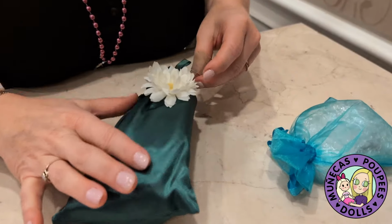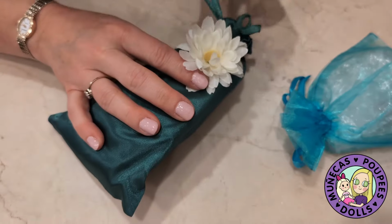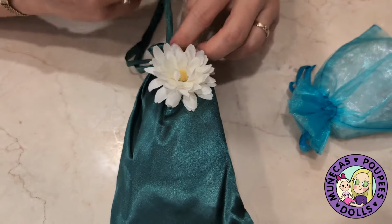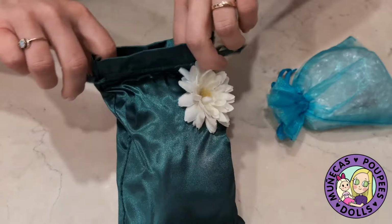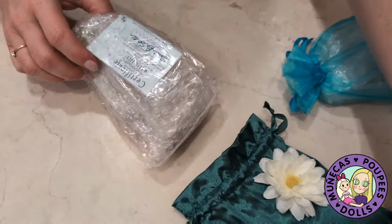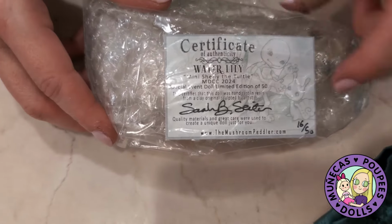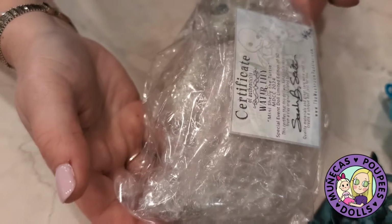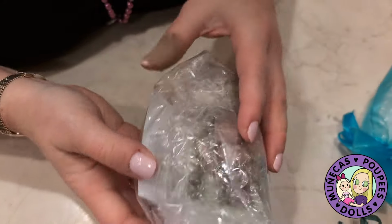So I love the bag, first of all. It's like a satiny bag with a pretty flower on it. The story was so sweet. Everybody in here was kind of tearing up a little bit because it was such a cute story. But here it was, Water Lily, Mini Shelly the Turtle. Oh gosh, she's so cute, just looking even through the bag. I love her. She is so sweet.